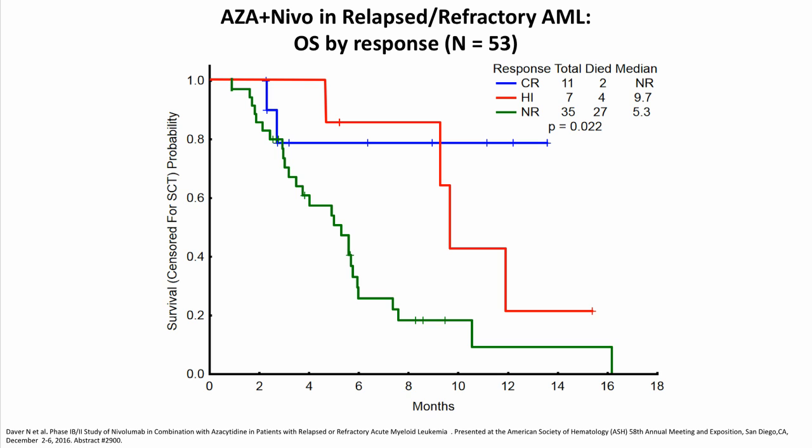Even more impressive, and I think the takeaway from this is that those who achieved a response, those 35% patients, had a very, very durable response, which is unique and not seen routinely in patients with relapsed AML. So I think we're now looking to find biomarkers, just like people are doing in solid tumors, to help identify patients who will respond to these immune checkpoint agents. Because we believe that if we can get a response, those responses are much more durable than we get with standard azacitidine or chemotherapy, and a number of other immune checkpoint studies are being developed.